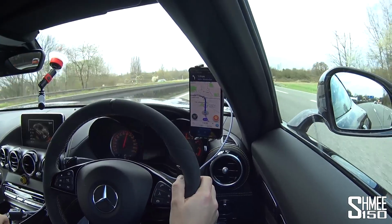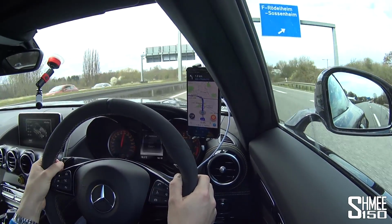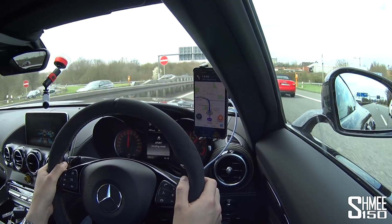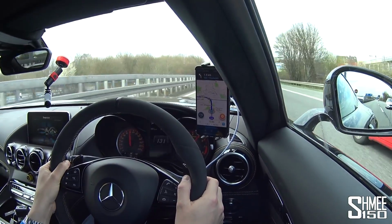If we turn it up to sport, well, actually I'll go to individual mode I've got set up to be comfortable suspension, but full noise, full sportiness, those crackles, we're starting to be a bit warmer.